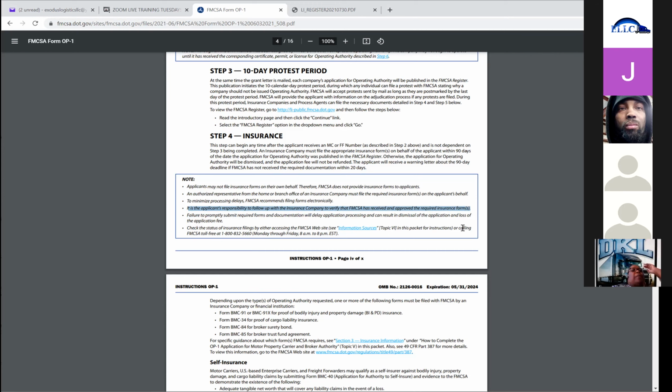If I'm becoming a broker and I got my bond company, or if I'm a motor carrier and I got my insurance company, Progressive, it's my job to follow up with them. Hey man, did you guys submit the forms to the FMCSA? Yeah, we did that a couple of days ago. Then I will call the FMCSA to verify, hey guys, did you receive the necessary forms from Progressive in the case of a motor carrier, or from Bond Solutions in the case of a bond for a broker? You want to make sure that you're on top of that stuff, because you're trying to make sure that the process is running smoothly for you, okay?